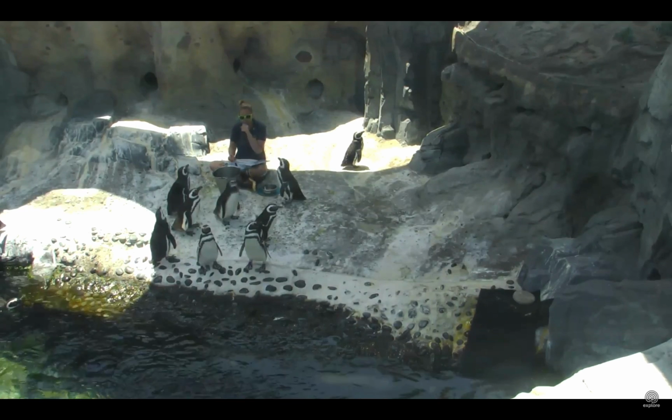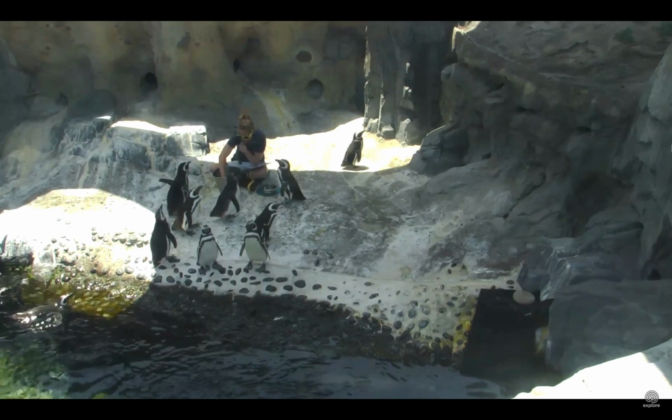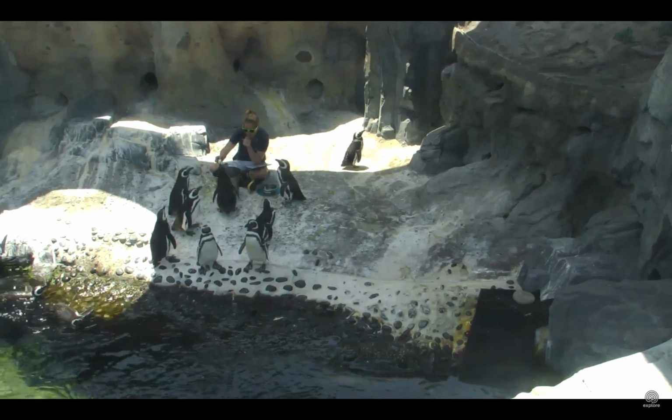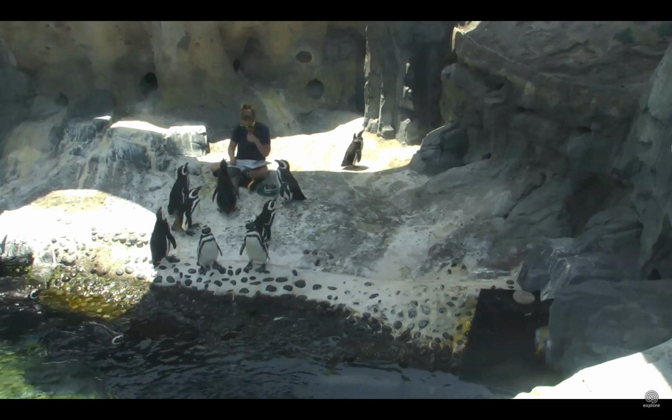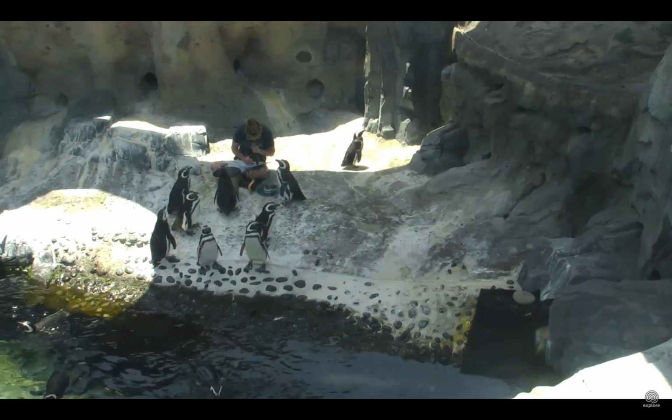Every day our birds get a vitamin. Since the food is frozen and then thawed out, it does lose some of those nutrients. But it doesn't harm the animals to give them a vitamin because those supplements and nutrients get put right back in the fish. Just like you or I have vitamins, so do they.